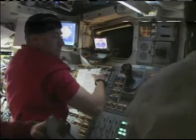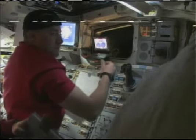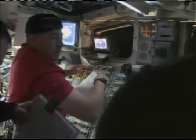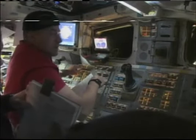This is Mission Control Houston now with a live view inside the Space Shuttle Endeavour. Commander George Zamka at the controls, flying Endeavour towards the International Space Station.